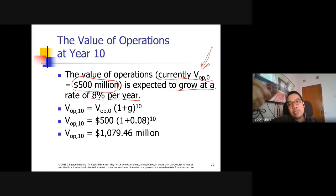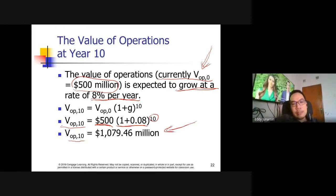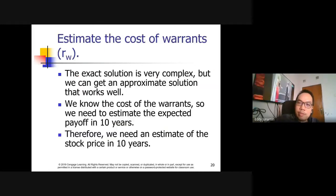In real life, you have to estimate the value of operations at year 10, so you might have to use the discounted cash flow method. You have to make cash flow projections up to year 10 or beyond. But in this case, this is a pure simplification. The value of operations is assumed to grow by 8% per year. Now you can estimate the value of operations at year 10. The 500 million right now will grow by 8% for 10 years. You find an estimate that the value of operations at year 10 would be 1.07 billion, 1.07 billion something. And so we found this one.